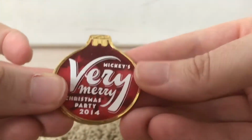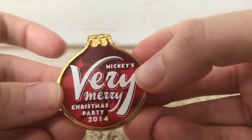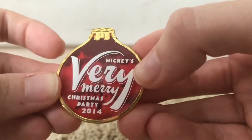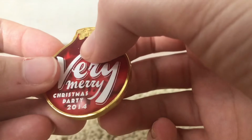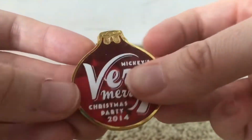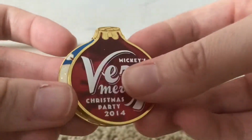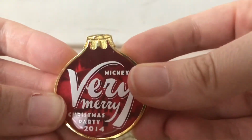So yeah, Mickey's Very Merry Christmas Party again. This one might be another one that could go into a spin-off holiday collection. But as of right now, I only have three holiday ones. I do have the resort holiday ones, but I have those in their own little collection because they're very specifically just resort holiday pins. So we'll see.